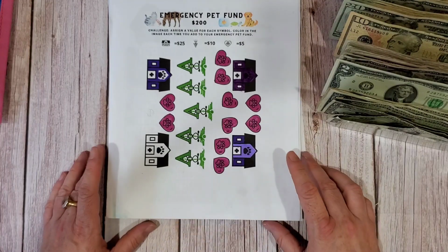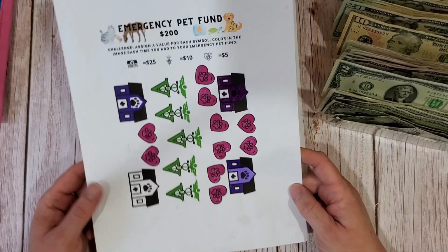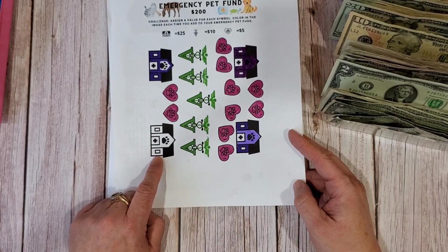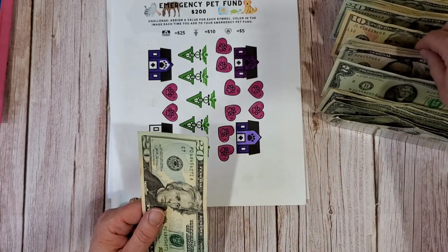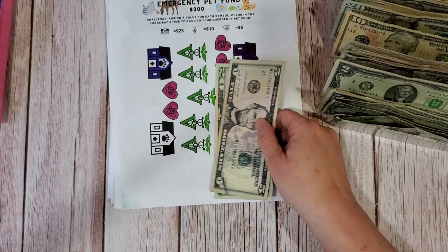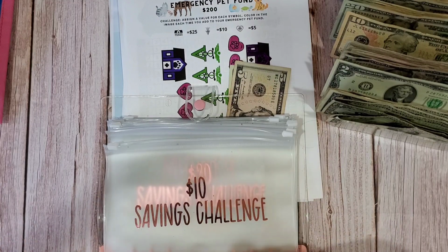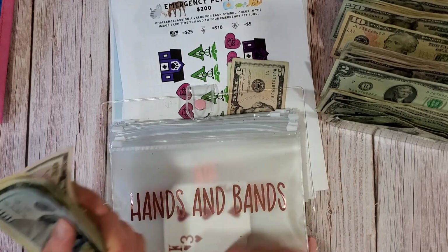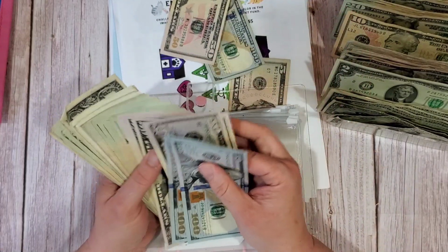So I'm going to be another hands and bands. This is an emergency pet fund challenge. I'm completing it today, and I'm going to be placing $25 for the last hospital. So $25, and this challenge is completed, which is $200. So let me get out the $175. Here's $150.